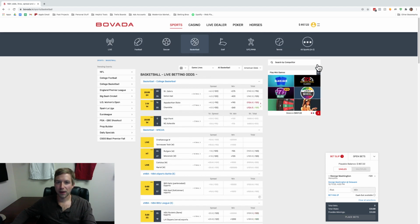The other thing that I really like about Bovada Sports is that they do offer all of those prop bets. They offer more prop bets on Bovada than any other site that I've seen by quite a bit. So that's a really cool feature. Again, it just gives you more ways to creatively bet on a game where you're not sure about the winner, the loser, or the over-under.